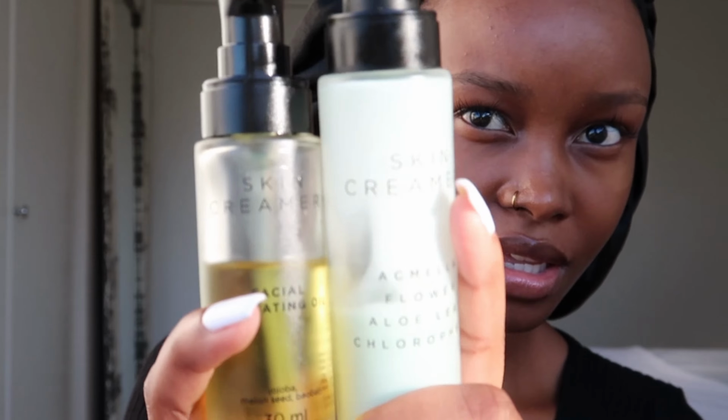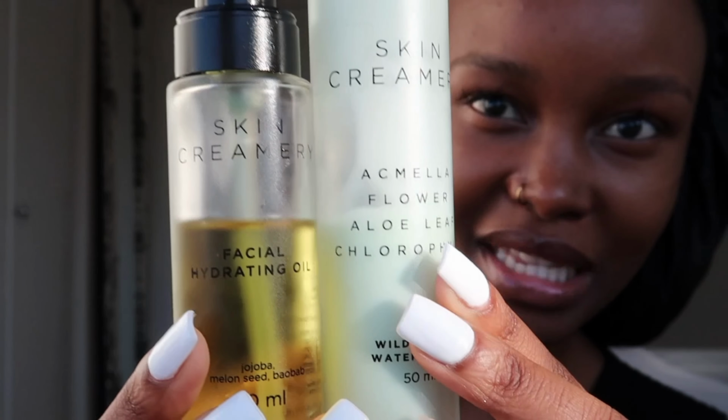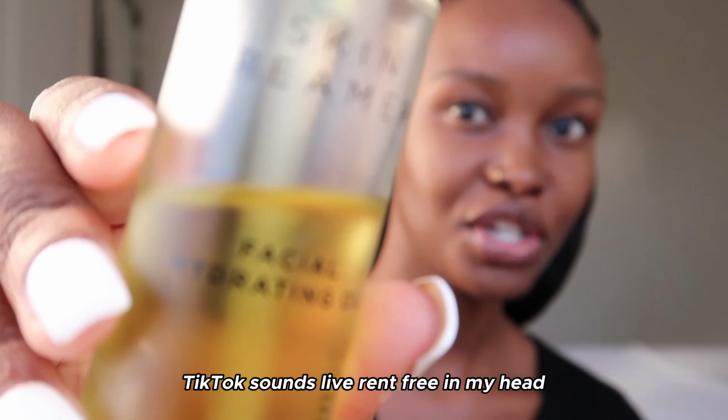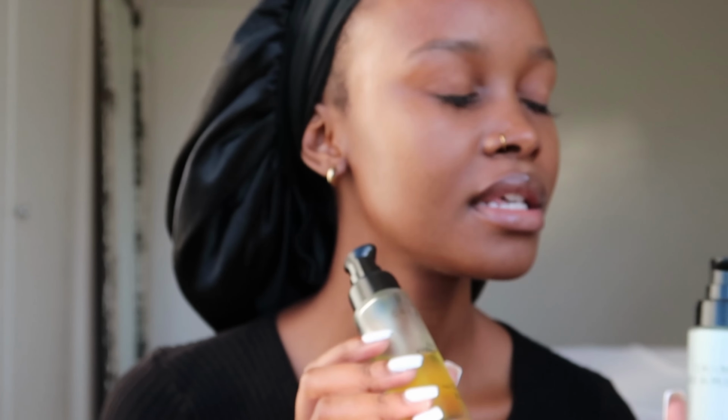Okay, so I've already washed my face, it's clean as you can see, and this is what I start with. The lights is on azul. I don't mind my nail, but these are the two products here. These are from Skin Creamery, it's a local brand. I work for a creative agency and they were one of our clients, so that's how I got introduced to them, and I love love love their products. My favorite is this one, which is a cream. And this facial hydrating oil and the skin tonic.